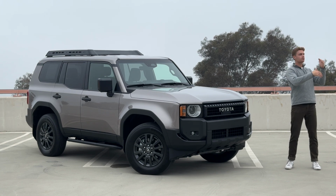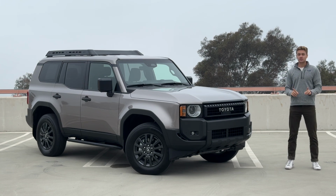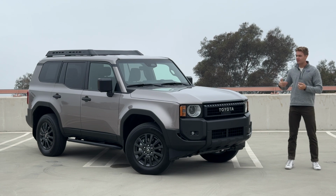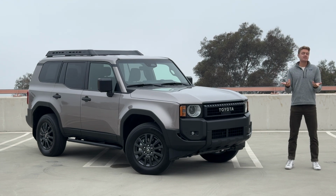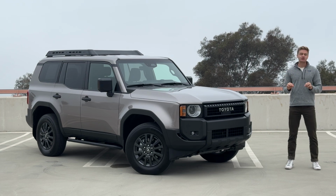Now, as you start to approach $70,000, which you can on the Land Cruiser, I would hold your horses because the Lexus GX550, which has a much better powertrain in my opinion than this Land Cruiser, starts at just $64,000, not that much more than this Land Cruiser. It's obviously going to be a base, lower end GX550, but that powertrain is worth it.